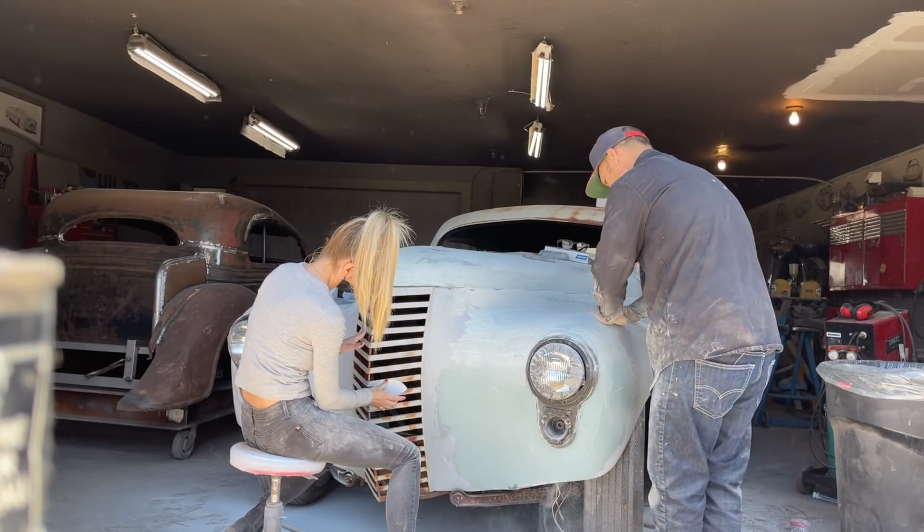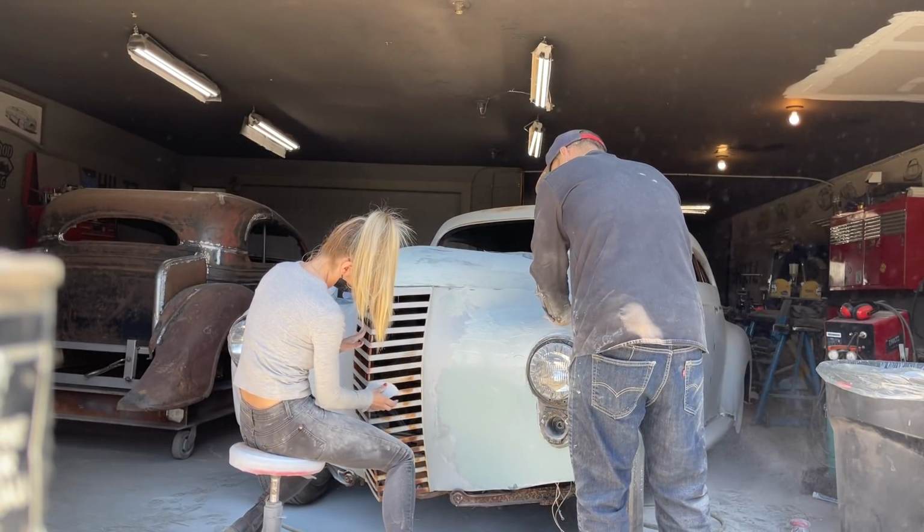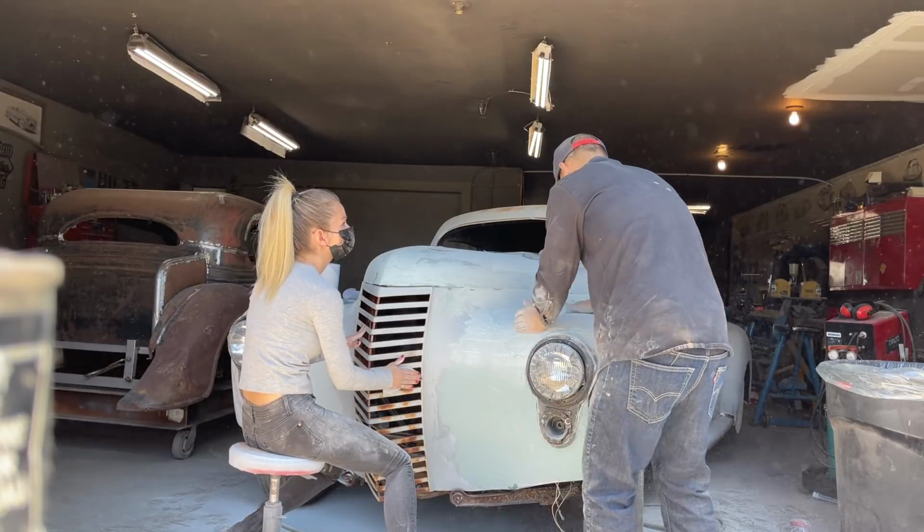That grill that Jolene's sanding, I wanted a Nash grill, and what I did is I took some flat bar and made my own.